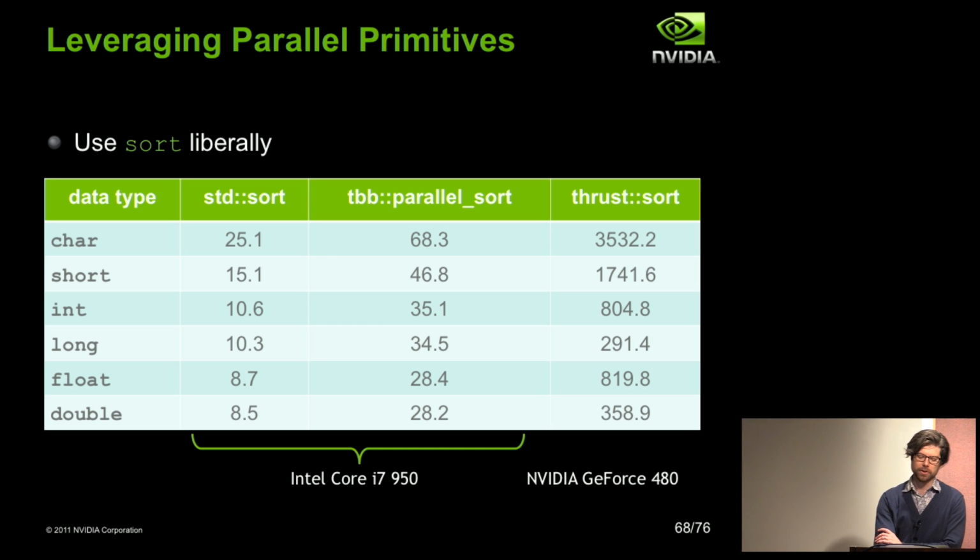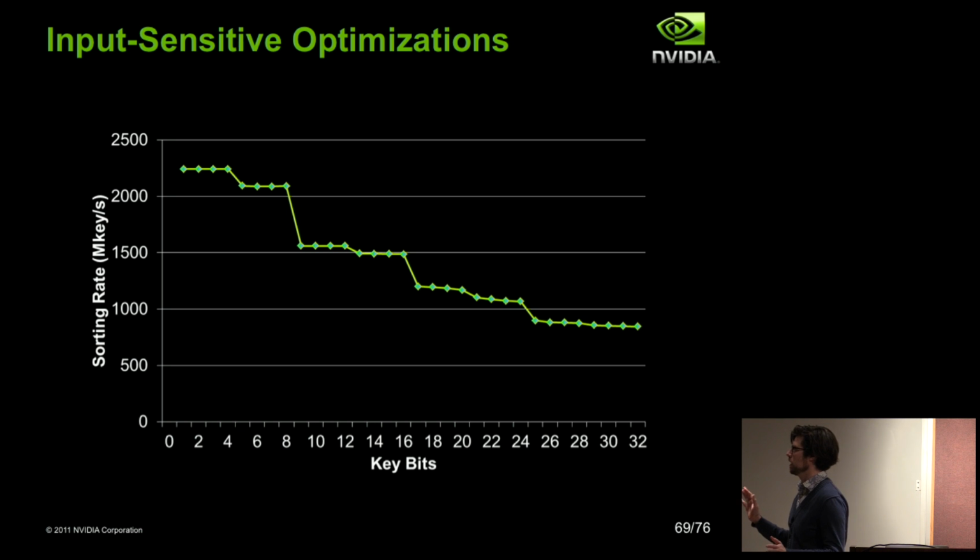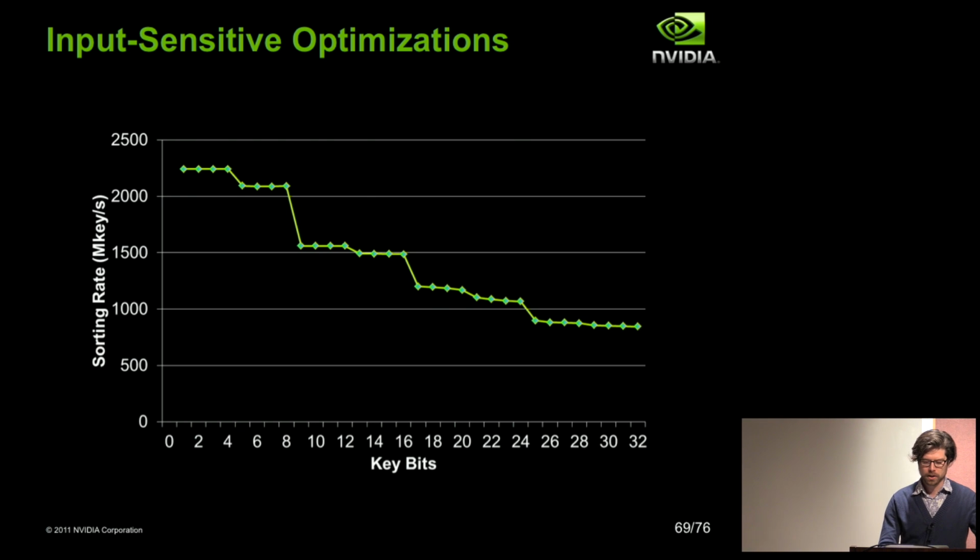It's way faster than what you get with standard sort or Intel thread building block sort. And it's smart, so it will use radix sort for you if your type is radix sortable. If it is radix sortable and your keys have low entropy, so there's not very many different kinds of keys, then it will sort faster. That's what this graph is showing you, that as the entropy in your keys gets larger, the throughput drops. So basically, you don't have to worry about this if you use thrust sort. Other people did.